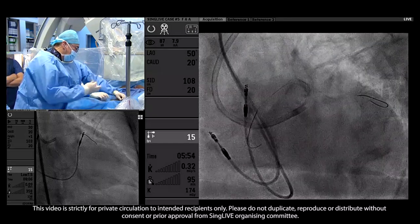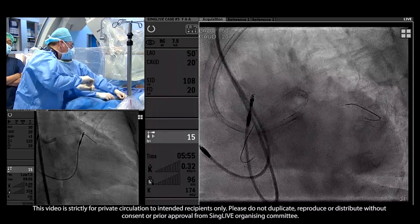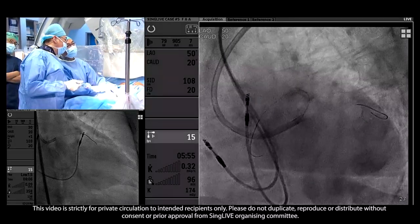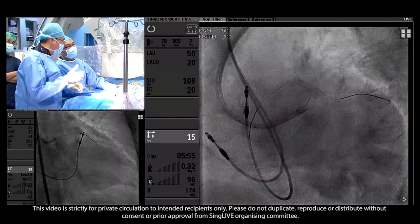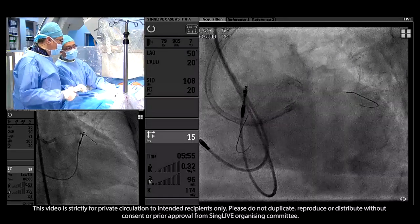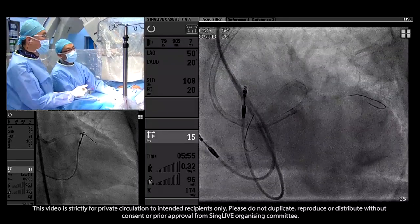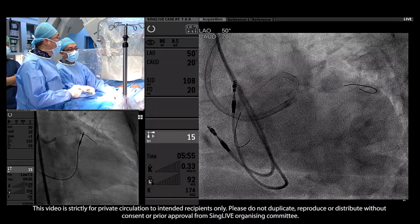Yes. I have one more comment about the FFR measurement for the circumflex ostium. FFR can be negative for this lesion, but you must think that after crossover of the left main, if the circumflex is shaled, the territory is really big, and in this kind of patient with low EF, that will be very big damage for this patient. So in this case, despite the FFR value, I think the upfront two-stent strategy for the circumflex opening is necessary for this kind of patient.